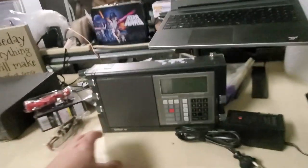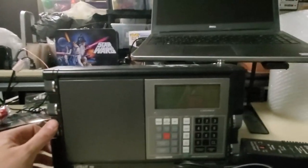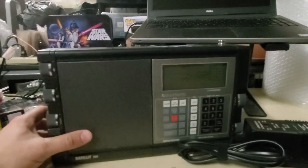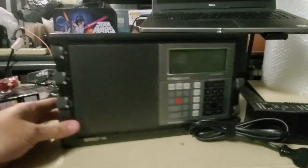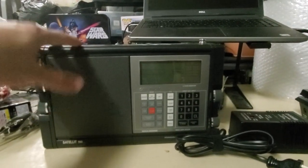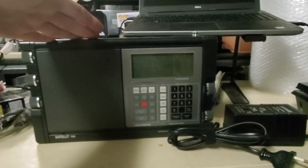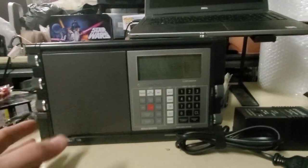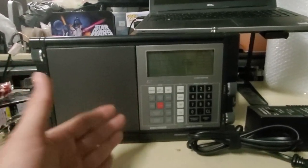All right, this is the item in question. This is a Grundig Satellite 700 World Radio, and I sound like I know what I'm talking about, but I did a lot of research in the store to find out exactly what this thing is. First off, I only even looked at this because I don't usually do radios. If you saw this in a store, you'd think there's something different about this.